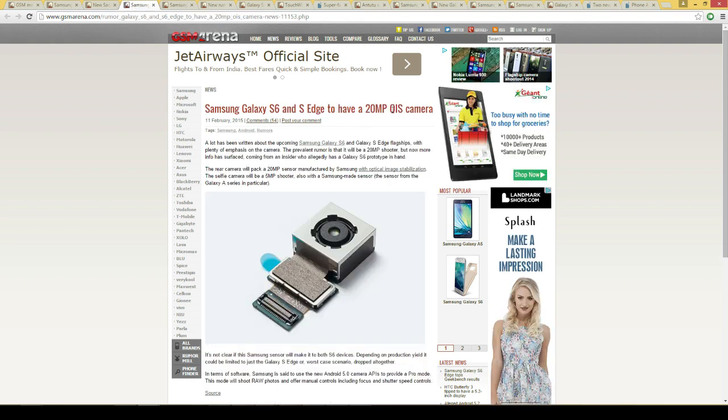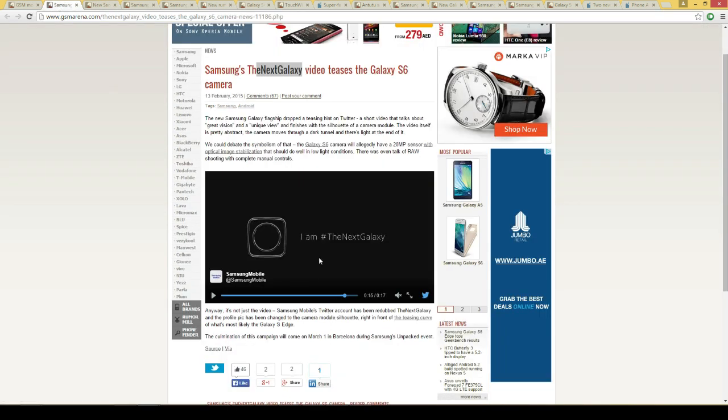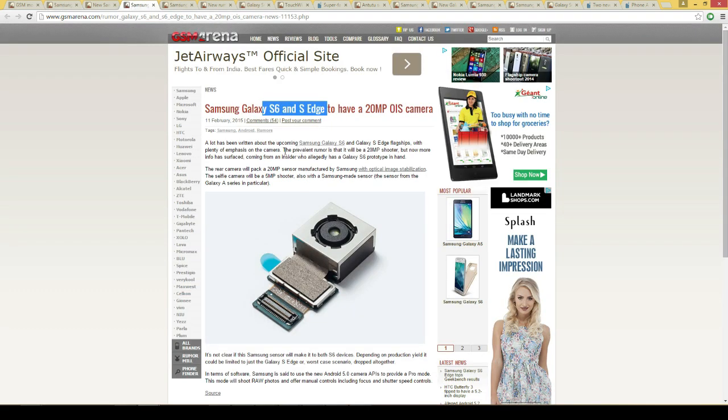Now the next tab talks about a 20 megapixel optical image stabilized camera, and this is the first time we also see the Galaxy S Edge introduced. Now we were talking about the rumor as we saw here, and I think this is fitting considering the fact that this shows how the camera is going to do well in low light conditions, and I think an optical image stabilized camera will also allow us to process better images. Not only that, this will also allow the Galaxy S6 to take raw pictures, which is good for photo enthusiasts. In my opinion, however, I just want a good camera.